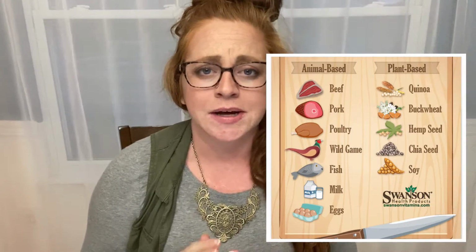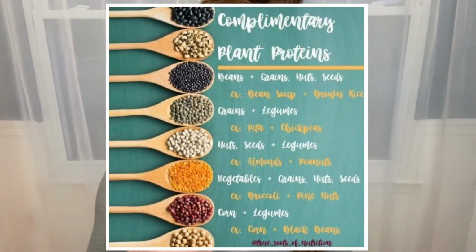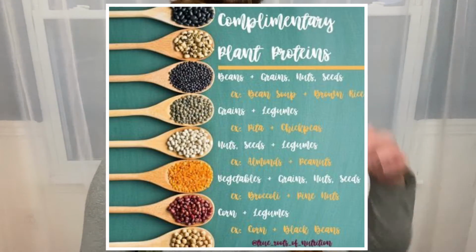So in real life, the complete proteins are going to be mostly a lot of animal products, meat, dairy, chia seeds, even soy. The incomplete proteins, beans, legumes, lots of vegetables. However, like I said, you can eat those incomplete proteins in combination with other incomplete proteins to equal a complete protein. So things that are going to be complementary, think of meals like mac and cheese, beans and rice, peanut butter on toast. Those are things that would give you all of those essential amino acids.